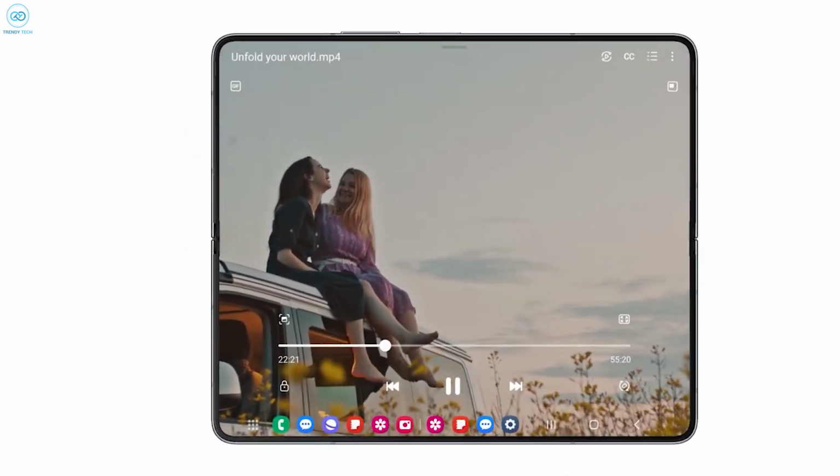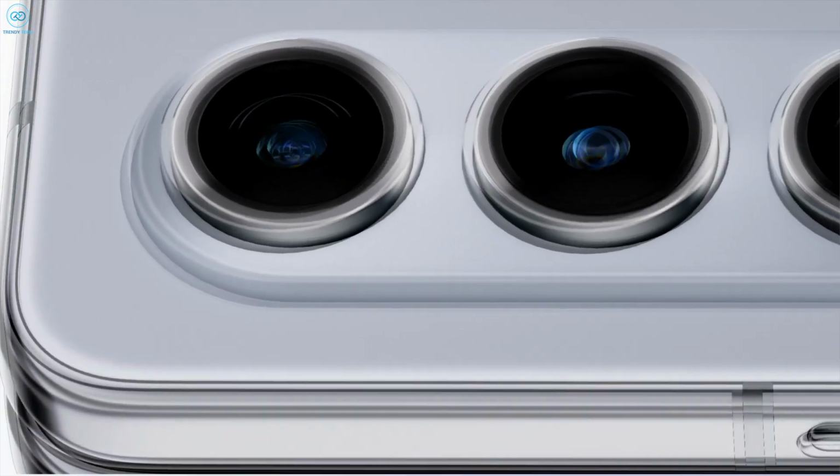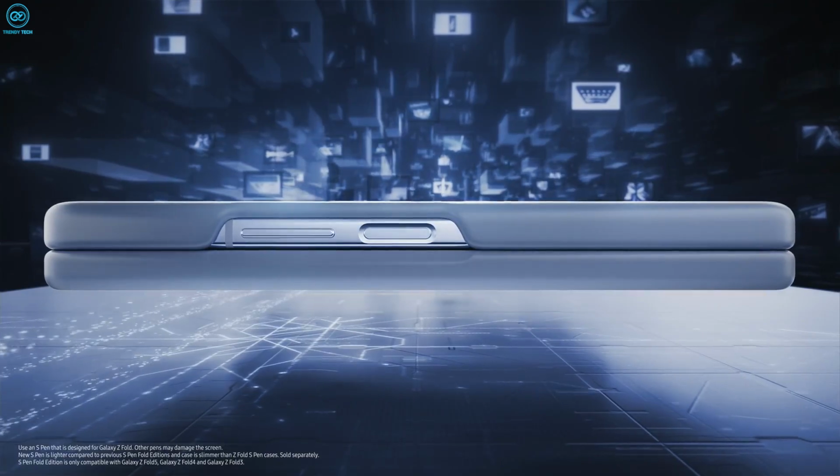The potential improvements including a less visible crease, better durability, enhanced camera features, and new design elements suggest that Samsung is ready to address past criticisms and compete more effectively with other brands in the foldable phone market.